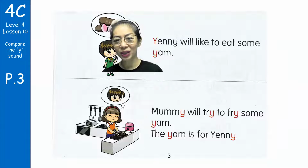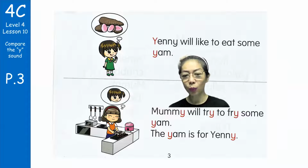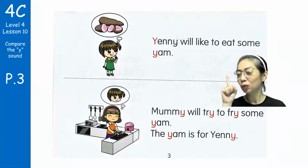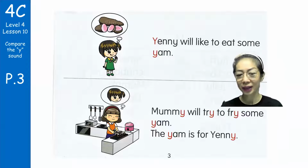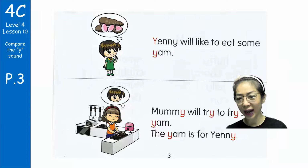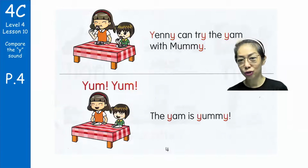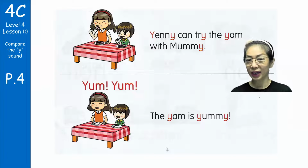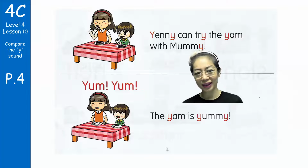Yanni will like to eat some yam. Mommy will try to fry some yam for Yanni to eat. The yam is for Yanni. Yanni can try the yam with mommy. Yanni can eat yam together with mommy. The yam is yummy.